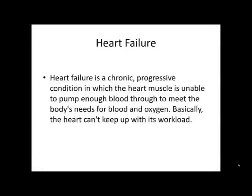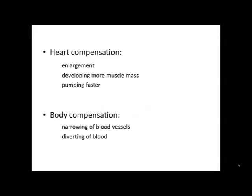Heart failure is a chronic progressive condition in which the heart muscle is unable to pump enough blood to meet the body's need for blood and oxygen. Basically, the heart can't keep up with its workload. At first, the heart tries to make up for this by enlargement, developing more muscle mass, and pumping faster. The body also tries to compensate in other ways, such as narrowing of the blood vessels and diverting of blood.